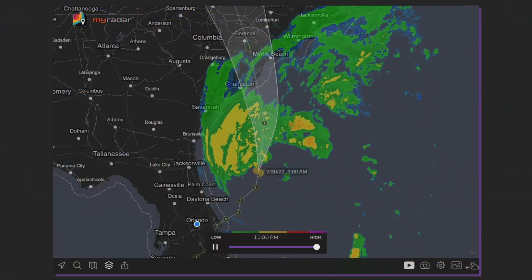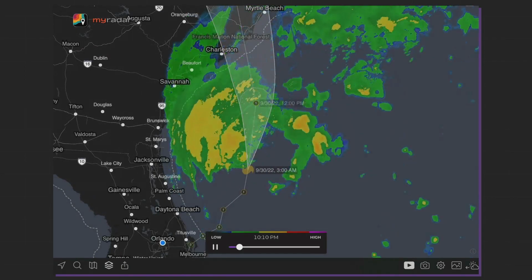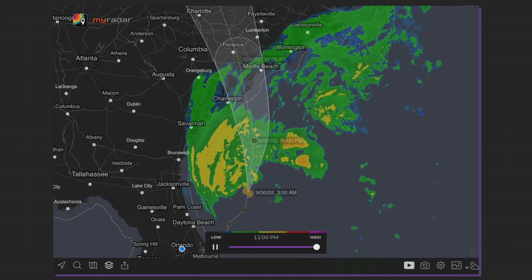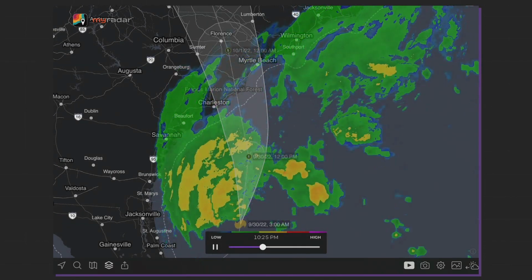Now let's take you to the MyRadar app and give you a quick update on what's going on with Ian. Like I mentioned earlier, the path of Ian takes it into portions of the Carolinas. It has reemerged over the Atlantic, and you're definitely seeing it there now, a Category 1 storm. It is set to make landfall possibly just to the east side of Charleston, between Charleston and Myrtle Beach, as a Category 1 storm.